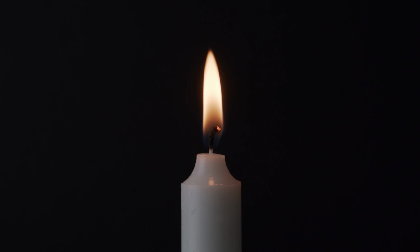This week we are looking at IYPT 2020 Problem 2, Inconspicuous Bottle.